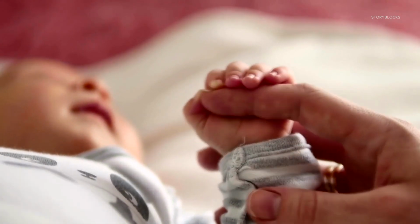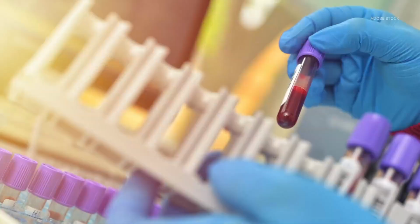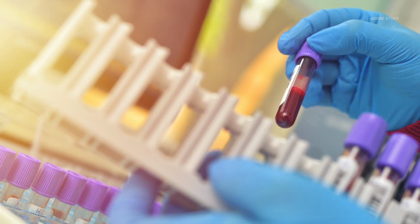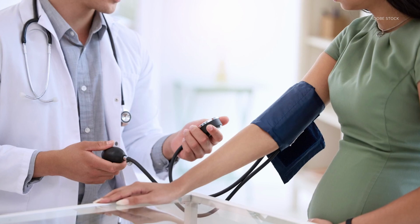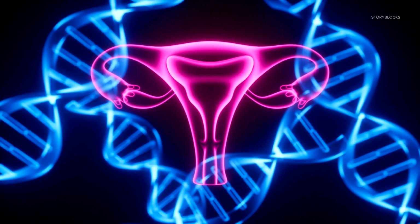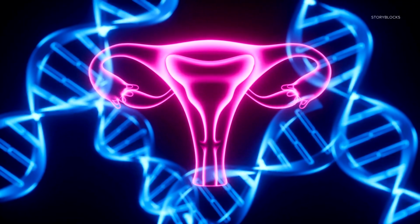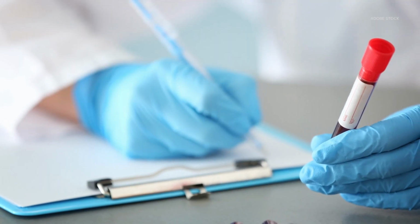But Dr. Shri's research, recently published in the journal Nature, might have a solution. A simple blood test to predict the chances of developing preeclampsia in early pregnancy. Doctors already examine DNA that sheds from the mom's placenta to screen for genetic disorders like Down syndrome. Dr. Shri figured, why not screen for preeclampsia at the same time?